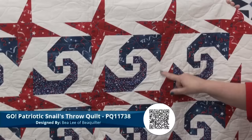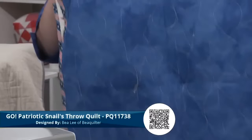Look at how fun that is. I love it. And the backing is great. I'm going to count, by the way, the binding is striped. Absolutely. It has flag stripes on it. Look at how fun that is.